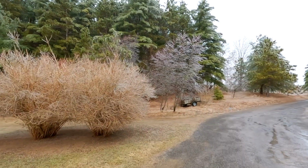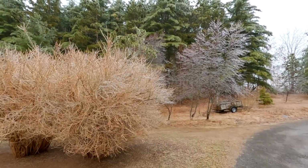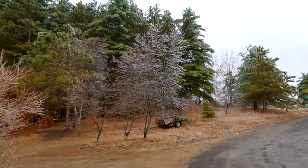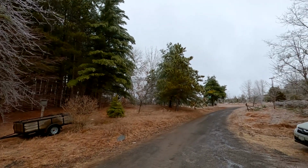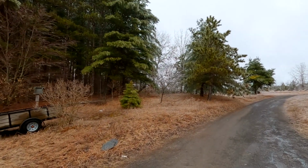Well, it's just after 11:30 now, and you can see all the trees and bushes are still coated in ice. It's still just below freezing. Been raining hard here all morning. We've got over half an inch, I think, and we had lots of lightning and thunder. Crazy weather. We're finally getting our morning walk in here, or at least part of it.